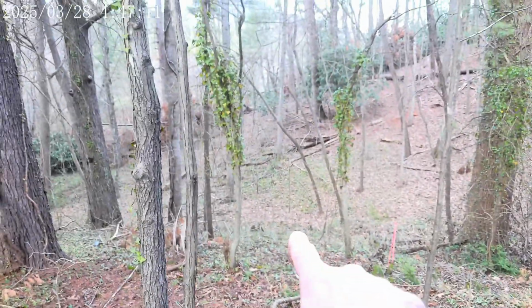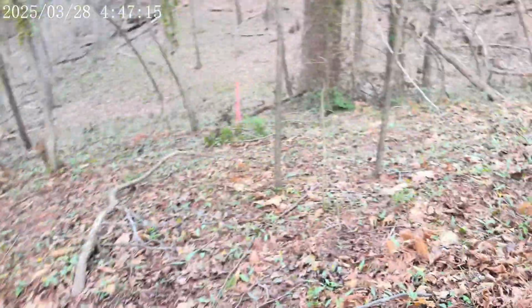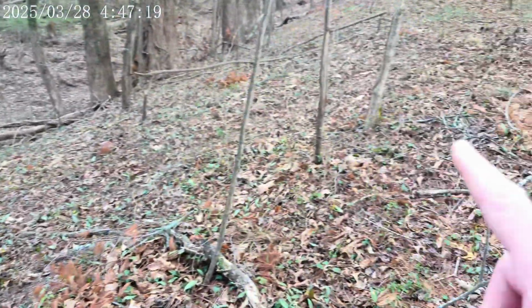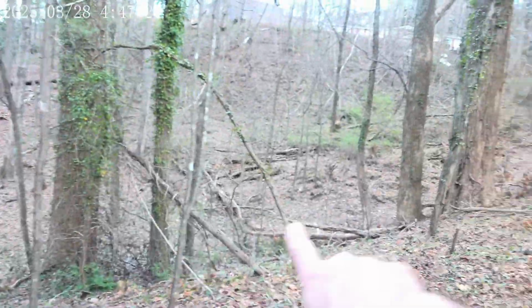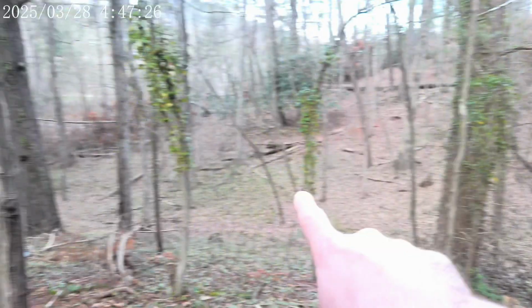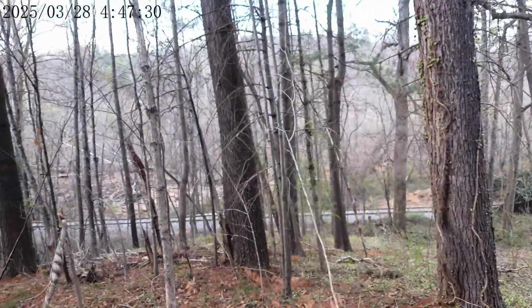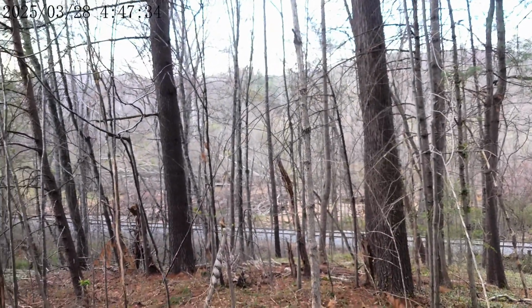So you can see down here, there's a bunch of green. I'm gonna go look at that. But these trout lilies ended up being in higher propensity than I thought they would be. They're all kind of on this slope going down here into this drainage, which is a pretty big drainage that runs down to a train track. And then there's Beaver Dam Creek on the other side of that, which got whacked by Hurricane Helene.